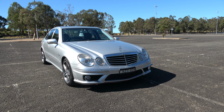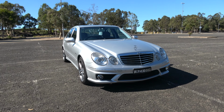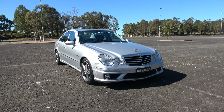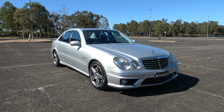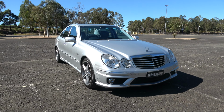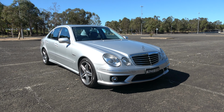So the initial version of this car started off with the 5.5 litre supercharged V8, which is the same engine in my SL55. Click on the pop-out banner above for the playlist for that car. For the model year 2007, they upgraded the engine, or some people would say downgraded the engine, to the naturally aspirated 6.2 litre M156 engine, which is the same engine as is in my C63. So this has an interesting mix of components between my two AMG cars.